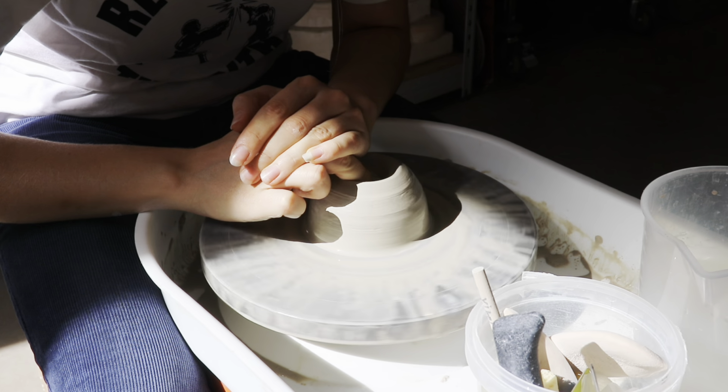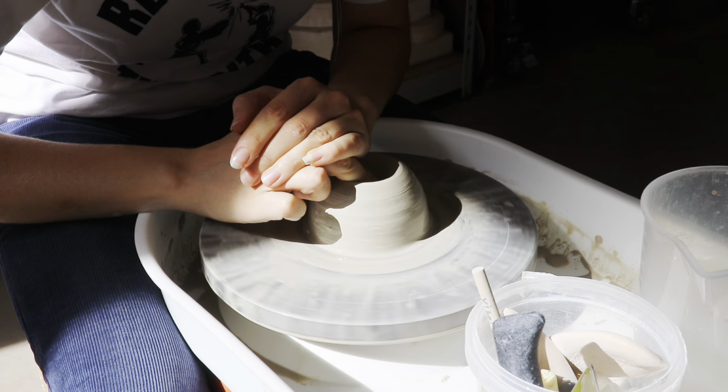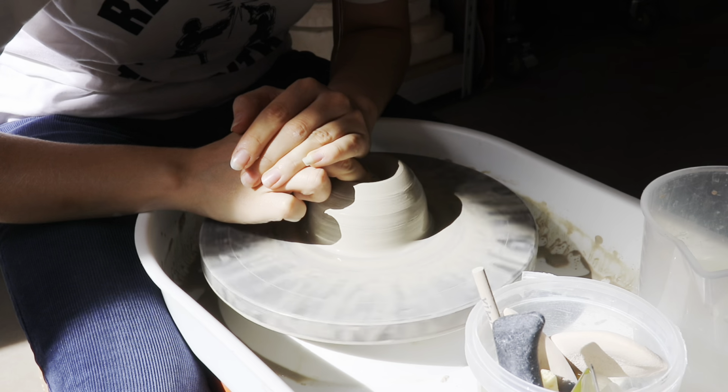I keep a bucket next to me at all times, and I just wipe my hands off, or I throw any scraps in that, and it just gets infinitely recycled. So in terms of ceramics, I have absolutely no waste.